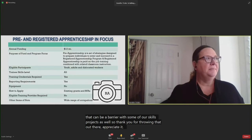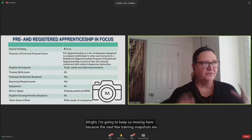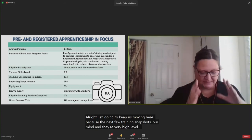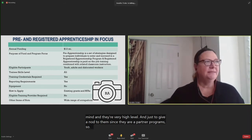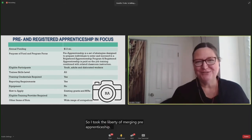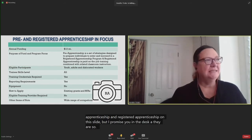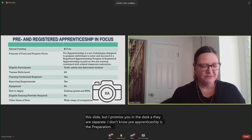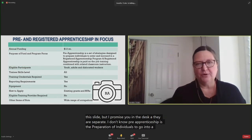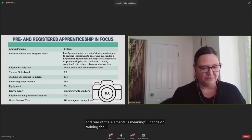All right, I'm going to keep us moving here because the next few training snapshots are mine and they're very high level, just to give a nod to them since they are our partner programs. I took the liberty of merging pre-apprenticeship and registered apprenticeship on this slide, but I promise you in the desk aid, they are separate. As y'all know, pre-apprenticeship is the preparation of individuals to go into a registered apprenticeship program. One of the elements is meaningful hands-on training for that participant. So that is a training program.